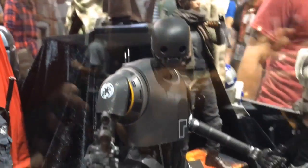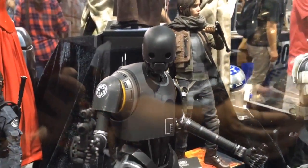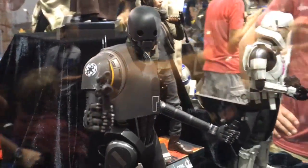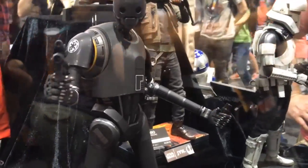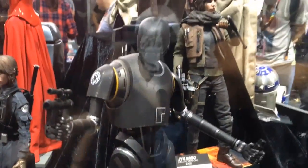And then this is K2SO, 6 scale. So we have the life-size figure on display at the Sideshow booth. We have the premium format figure K2SO, and now there's a 6 scale. Look, and someone else gave him a blaster.